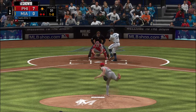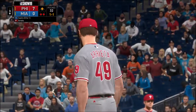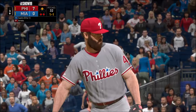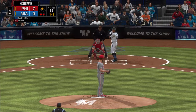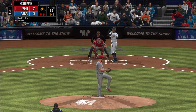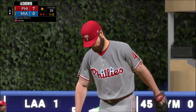Ready with the 1-0 pitch. Front door with the slider. He clips the zone for a called strike. Sierra stands at second with 2 gone. And not a real good cut at that slider, and he's behind 1 and 2.